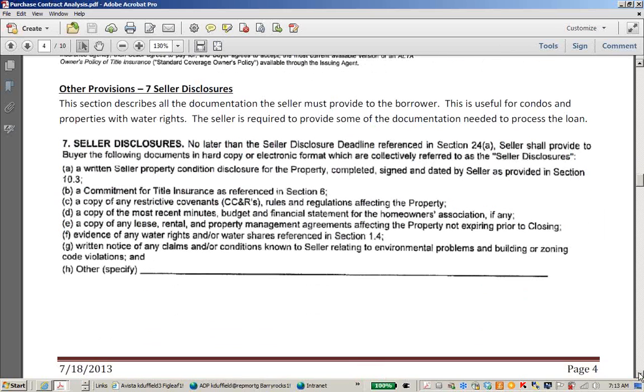Other provisions, seller disclosures. I found this interesting. This section describes all the documentation the seller must provide to the borrower. This is useful for condos and properties with water rights. The seller is required to provide some of the documentation needed to process the loan.